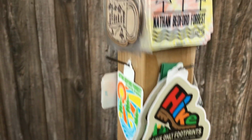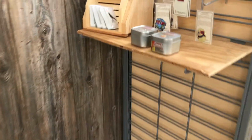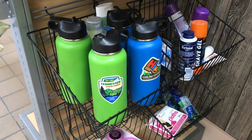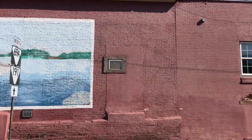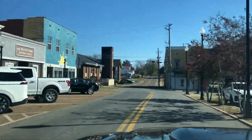So this is a shot of the Welcome Center. And at the Welcome Center, you're going to find some of your normal Welcome Center things to buy, like stickers and things for your camper, but you'll also find some camping supplies like thermoses and toiletries and things like that. But town is only about 10 minutes away. It wasn't far at all, and anything you could want, you'll find there, including groceries.